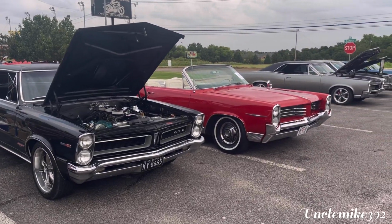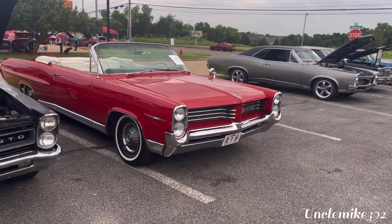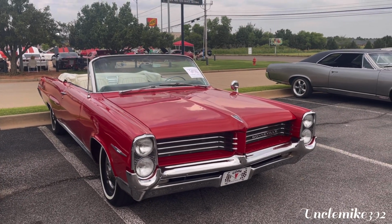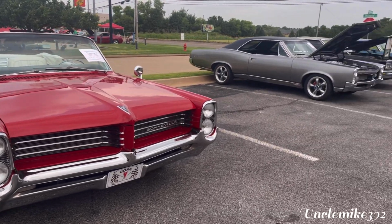Even though I'm not feeling 100%, my hip's been giving me some problems. You guys be patient with me and work with me, okay? I'm doing the best I can, man. I got a real bad hip. I'm just waiting to get it replaced soon, as soon as they schedule me.